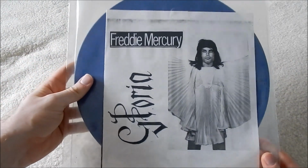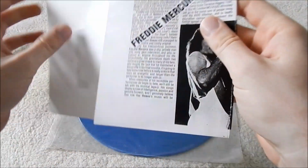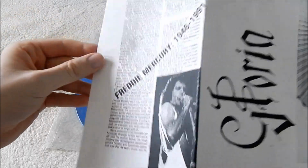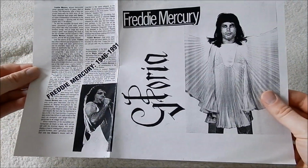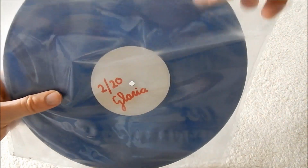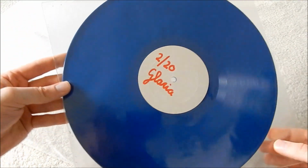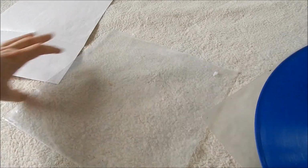Right, so this is a very, very odd one. This is Freddie Mercury Gloria. Now this is a Queen album. Well, I say album, it's one of their live shows. There's only 20 of these. Somebody's handmade this. There are only 20 of these vinyls on the planet. Which is very strange. Initially I thought it was just 20 in this colour. But no, I have been informed by other Queen collectors that there are only 20 in general, so I have an extremely rare one there.